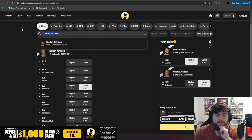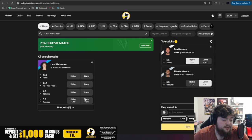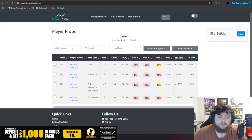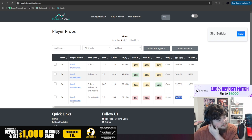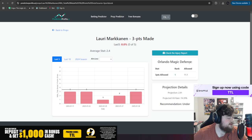And let's move on to the third prop of the day, which is going to be Markkanen. We took him 2 days ago or 3 days ago. We're taking his under 3.5 3-pointers made. That number is just too high, especially in this matchup. We can take a look. 3.5 is minus 165 on the under. 74.39% projected hit rate.